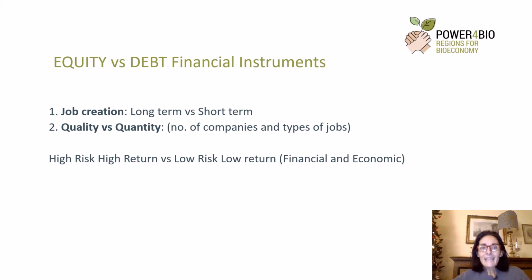Equity, again, is a type of money that, because it should be used to support an expansion plan of a company, should be used for a selected number of companies. And those types of companies may require a good amount of money, a higher amount of money if you compare to companies that may need debt money.